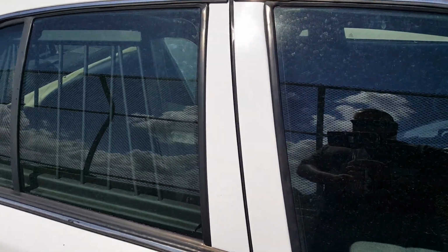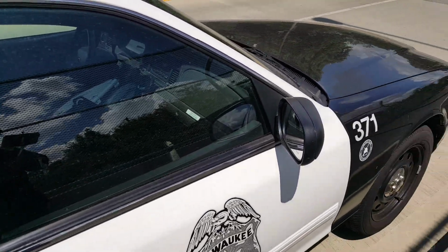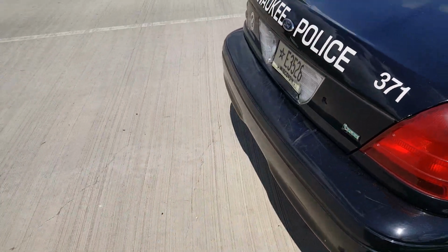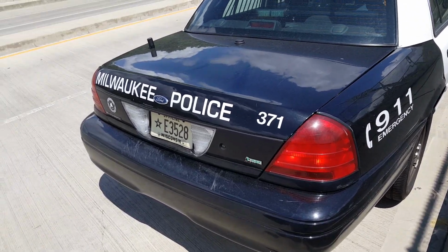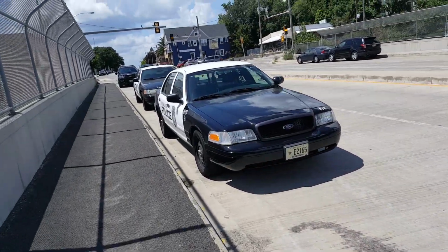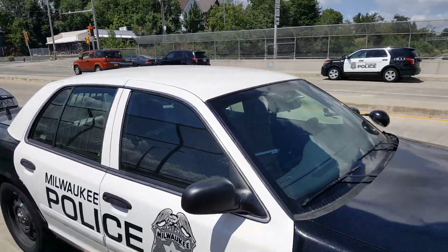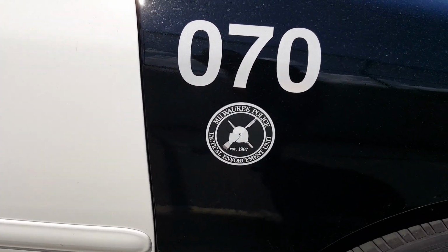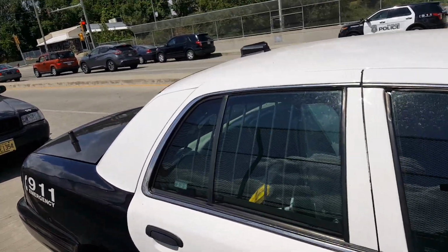Oh, you guys can't see in it, but it has the normal police gear. I've been around this police station before. I believe it's the old 3rd District Police Station, but now it has turned into some kind of a drug task force or something. Oh, there it is. That's what they are. Milwaukee Police Tactical Enforcement Unit. Yep, I knew it. I knew it was something.